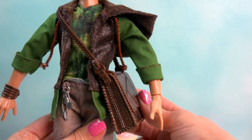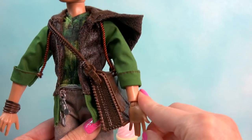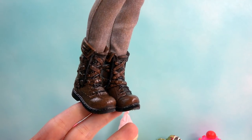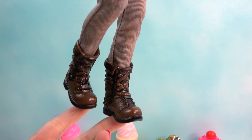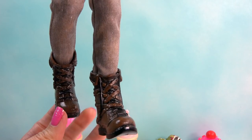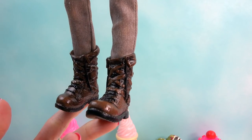And I love how it just is perfectly slinged over him just like that. He's got some bracelets on right here and the most awesome boots ever. Those are just so cool. I want some boots like that. Those are wild. But wait, they're for a boy. Oh, okay. So here he is.